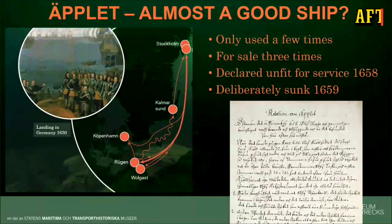We know that it was only used a few times. It participated in the landing in Germany when Sweden invaded Germany in 1630 in the 30 Years' War. It was for sale 3 times and declared unfit for service in 1658, which is rather early. It sailed for around 30 years, or rather, most of the time it probably lay still. In 1659 it was deliberately sunk close to Vaxholm.